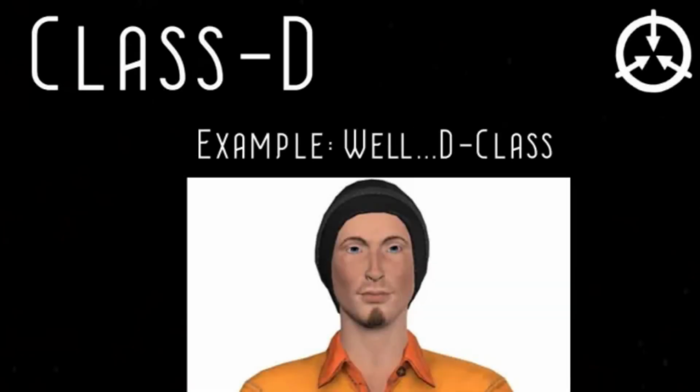Class D. Class D personnel are expendable personnel used to handle extremely hazardous anomalies and are not allowed to come into contact with Class A or B personnel.